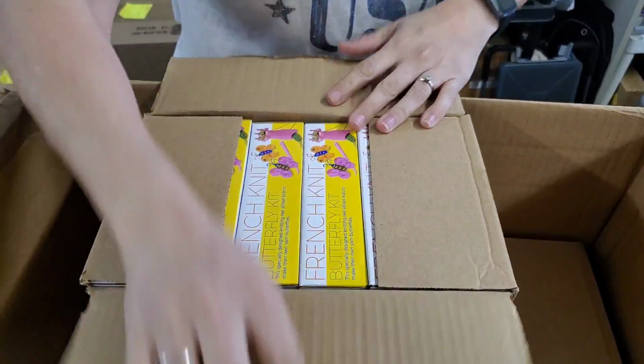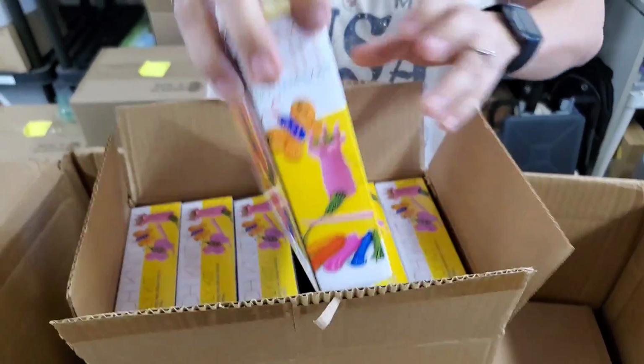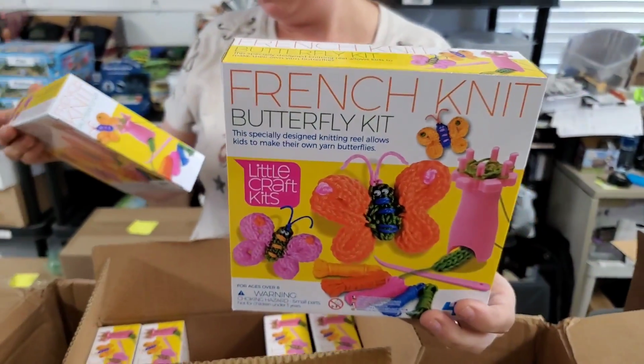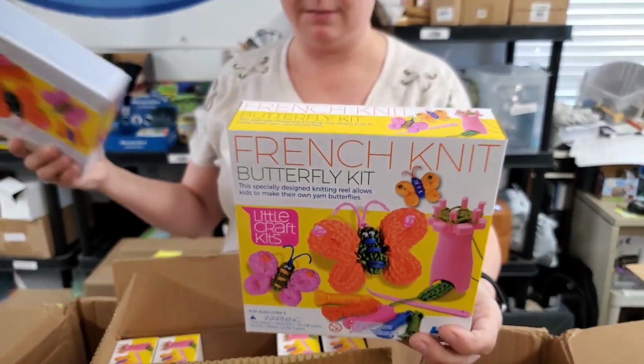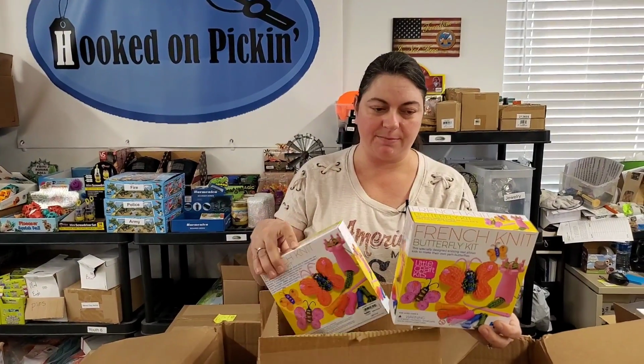Looks like 3, but it ended up being more. French knit butterfly kit. So you knit your own butterflies. This is cool. I know how to crochet. There you go. I actually do know how to knit. I just haven't done it in a really long time. So now you have a kit, Heather. I can make my own butterfly.